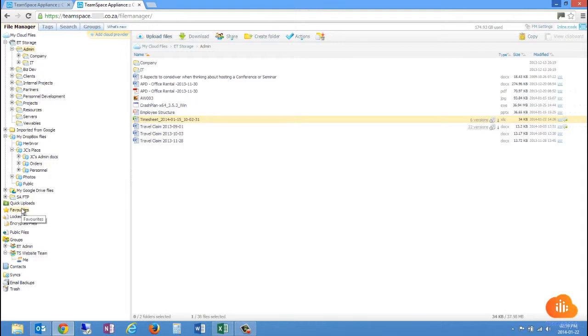Let's explore the options on the left. Favorites is where I can group a selection of files and folders that I use on a day-to-day basis. They all gather together and I can access them directly from there. Locked items is essentially a filter of all the files that I have locked so that I can quickly see what is locked and whether I should be unlocking them.